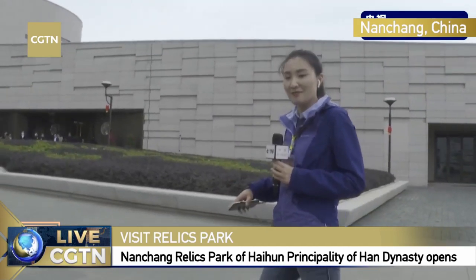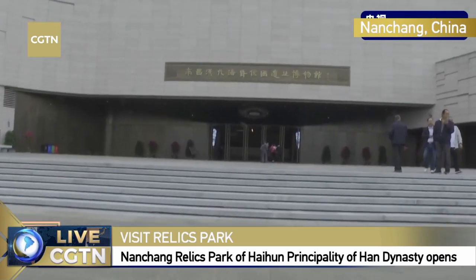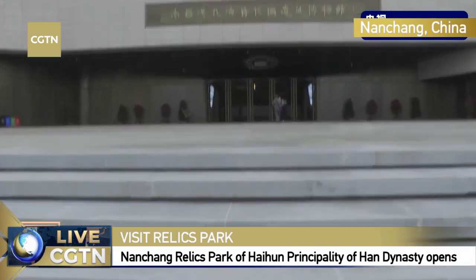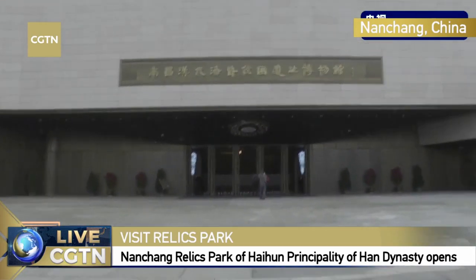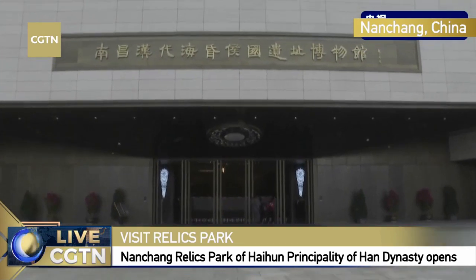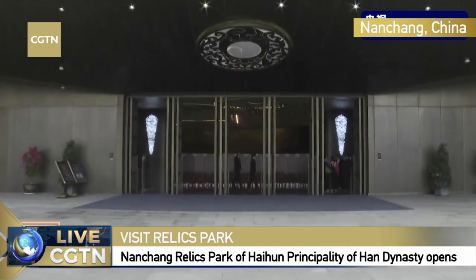Now, Nanchang Relics Park of Haihun Principality is the most complete and best preserved relics park of its kind in China. Today, we're going to pay a visit into this park to experience the life and stories of Liu He. And we will also see the culture in the Western Han Dynasty. We are about to enter the door.